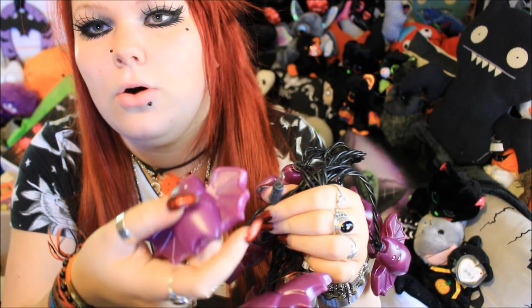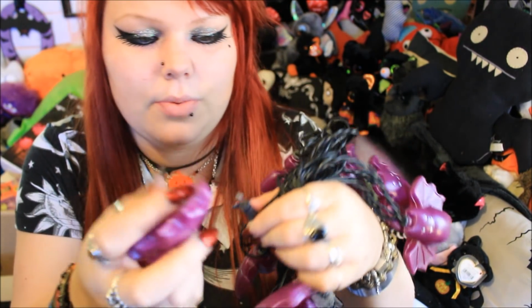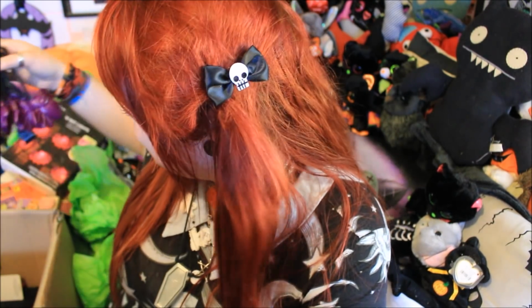So if I can work out how to plug these in, I may put them outside my door on Halloween night. They are so adorable, and they come off quite easily so that you can change the bulb, which is quite nice. I know that with some of the lights you can buy, you can't remove the bulb, so if one blows you're a bit stuffed, so I'm really excited about those.